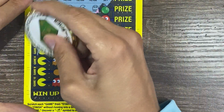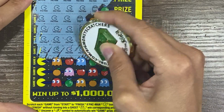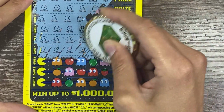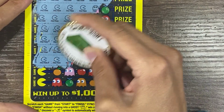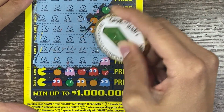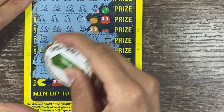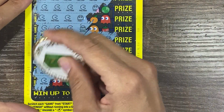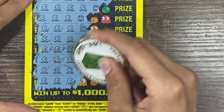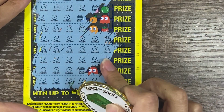All right, we got four more rows. We went all the way. All right, nice. We got one that went all the way. Got three more rows. Let's see if we can do it again. Oh, that was close. All right, so we did get this one row here. Let's see what we got.